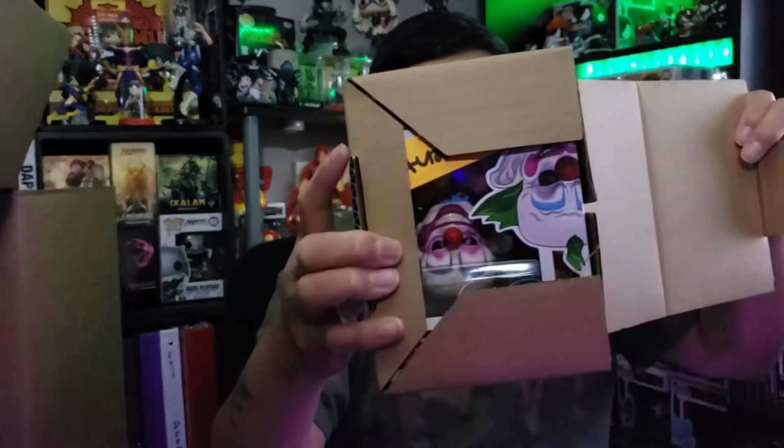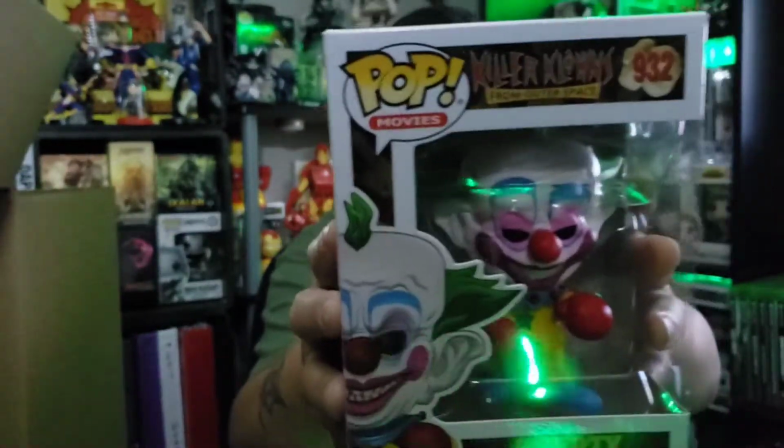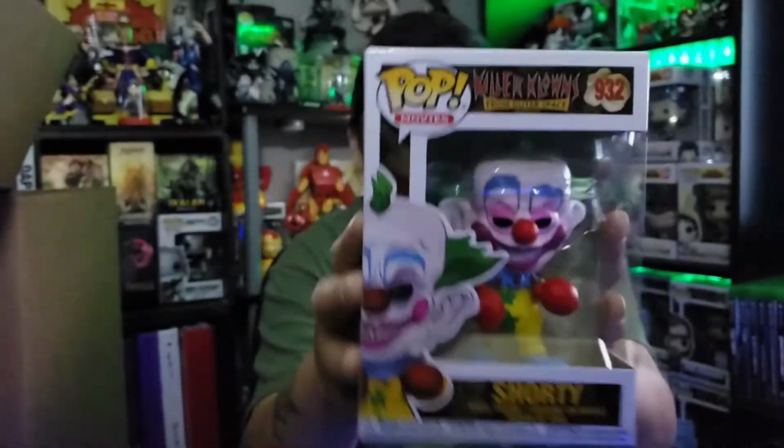And 3, 2, and I forget what we got, so it's going to be a mystery to me too as well. Bam. What is this? Okay, alright. This one is Shorty. Did he put it all in one box? I'm expecting more boxes, but I think he put it all in one box. So here is Shorty. Is it Shorty? Yeah, Shorty from the Killer Clowns from Outer Space.